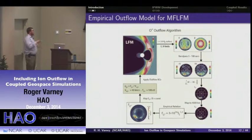Now, a problem with this system is that this empirical relationship only gives you flux. But the MHD simulation needs all of the moments, right? It needs density, velocity, and temperature. So typically what is done is you fix the velocity and fix the temperature and then turn this empirical flux into an empirical density.